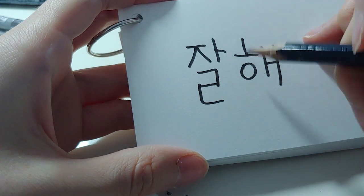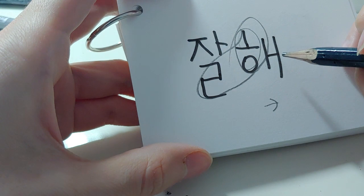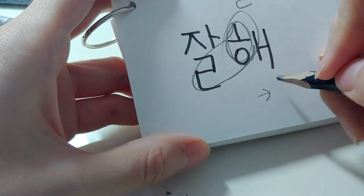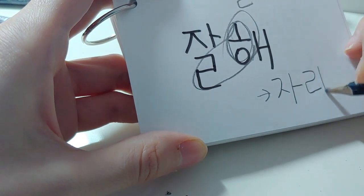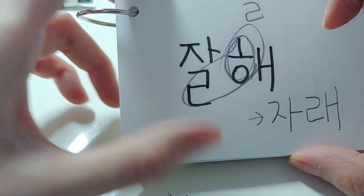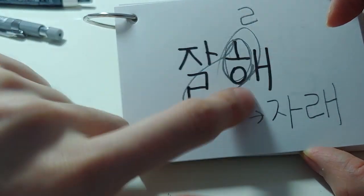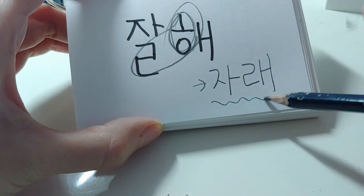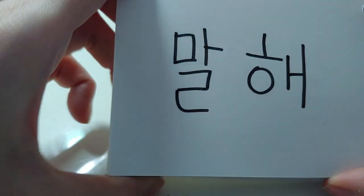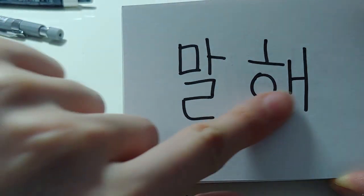And 리을 받침 with 히읗 consonant, they produce just l sound with the 히읗 sound kind of disappearing, so it becomes 잘해 rather than 잘해. There's nothing wrong with pronouncing it fully, but when you speak fast, it automatically becomes 잘해, 잘해. Same with this one, 말해, 말해. And when you read it fast, it becomes 말해, 말해.